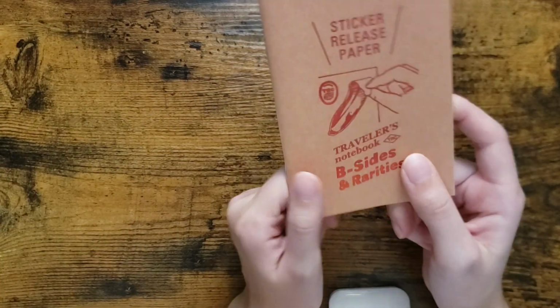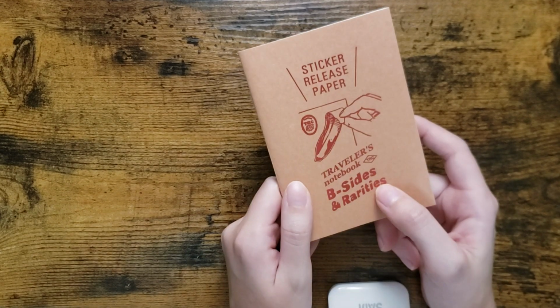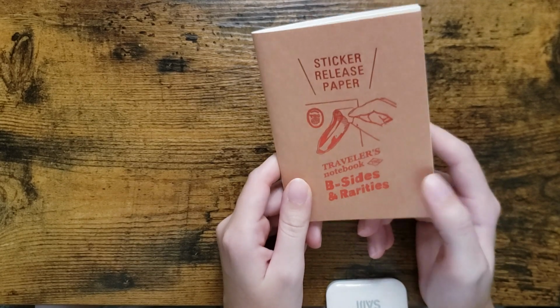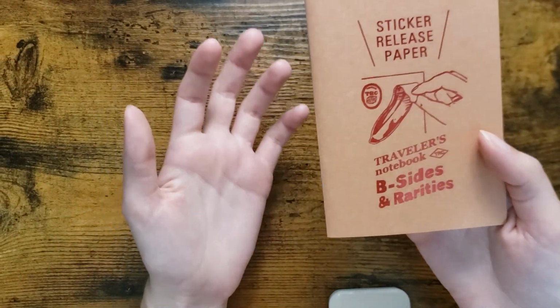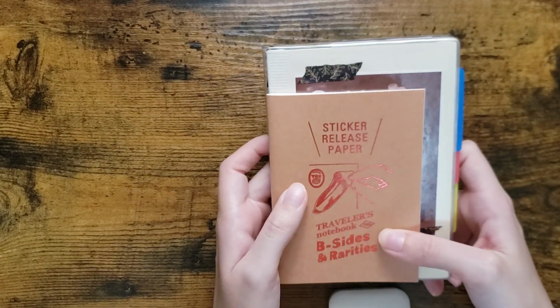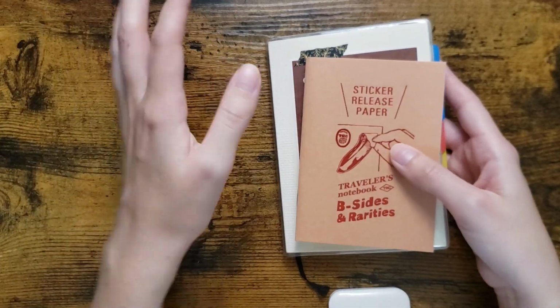And then finally I have this, which is a Traveler's, I think this brand is also called Midori, the Traveler's Notebook, the original brand of Traveler's Notebook, the B-Sides and Rarities sticker release paper. This is in the passport size, so it's smaller than the A6, which is intentional. It's also smaller than all the other planners I have.